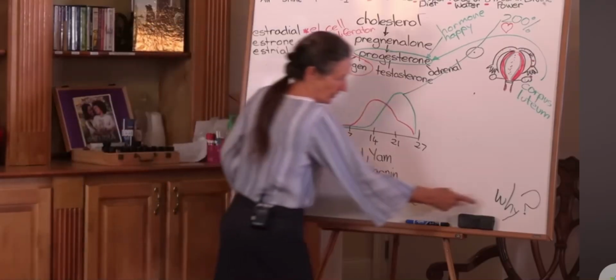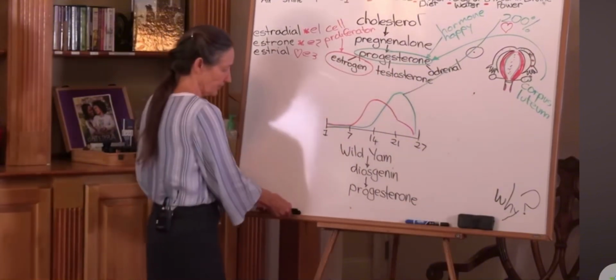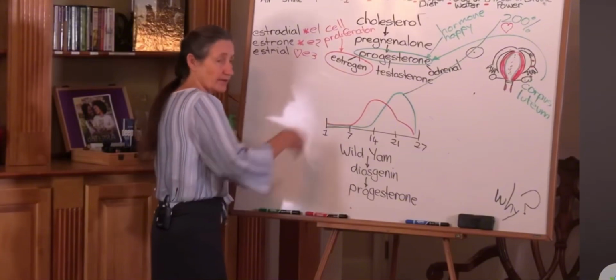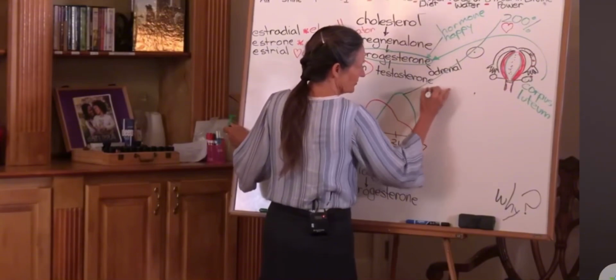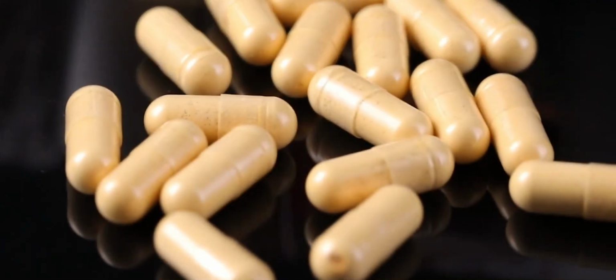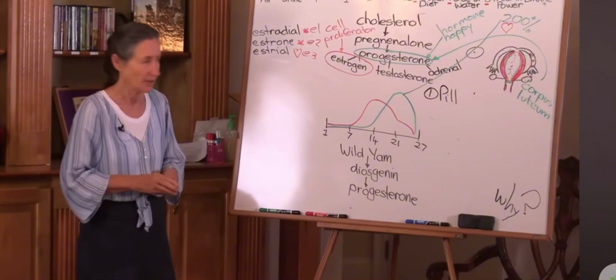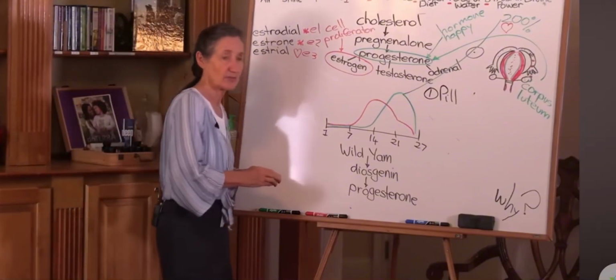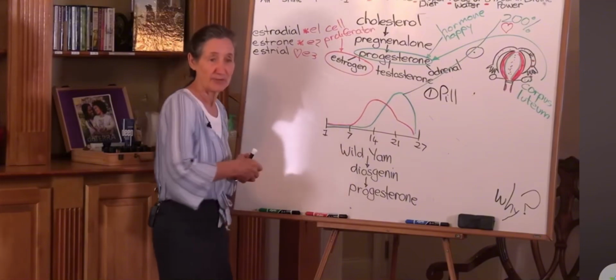So, our million-dollar question is why? Let's have a look at what throws the hormones out of balance. In 1957, the first contraceptive pill was introduced to women. The 1960s is called the sexual revolution. Women wanted to be able to have sex without having babies, and so the contraceptive pill was introduced.